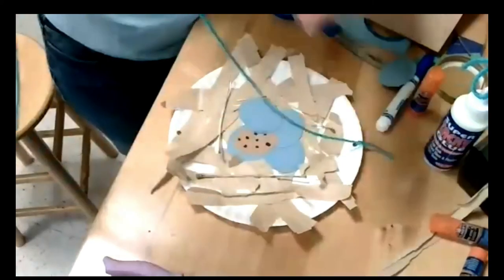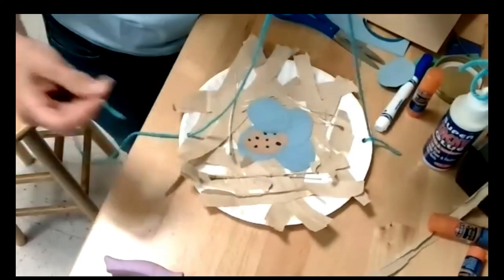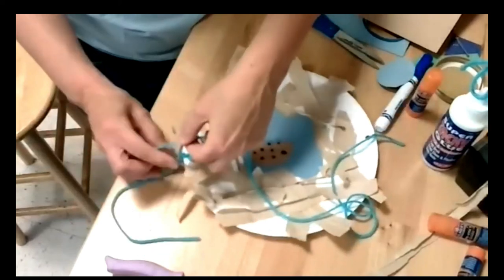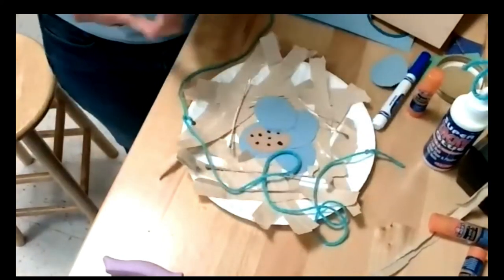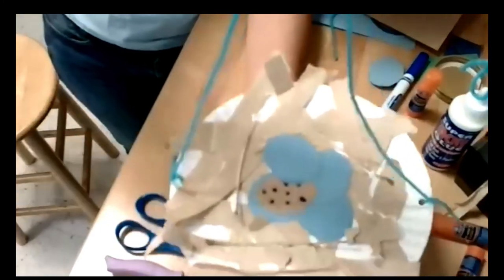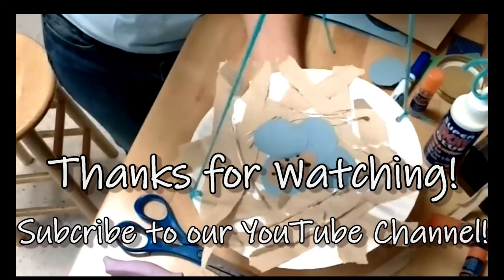And then I made mine kind of long. You don't have to make it as long as I did. Maybe I'll just pull this through and I'll shorten it up a little. Depends where you want to hang it. Maybe you need to hang it from somewhere high. Okay, and then I'll just snip that long end off. And now, there it is. Okay, and then you can hang it somewhere and put it by a window.